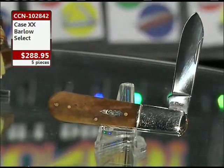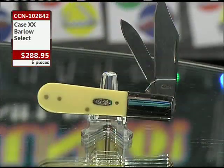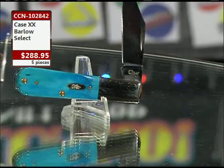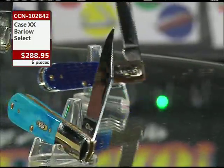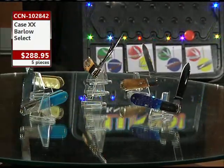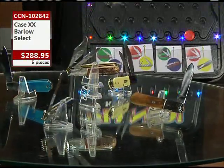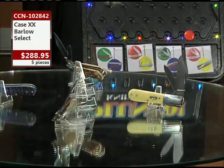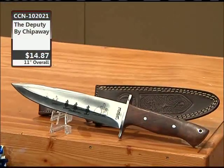Then we have the last one, the Rogers Corncob Jig Blue Bone with the Case USA bow tie bolster stamp. That yellow one is going to be a highly collected one because it's never been made by Case. This is the first time that's ever been made, believe it or not, in a Barlow. Then you've got that Caribbean blue with the saw cut jig. There's your Case Rogers Corncob Jig Blue with that Case bolster stamp. Up in the top, of course, there's your bone stag. Looks just like genuine stag. And then we've got the smooth antique bone, beautiful, with the fluted bolsters. $452 is your retail, your price on Cutlery Corner Network, $288.95.